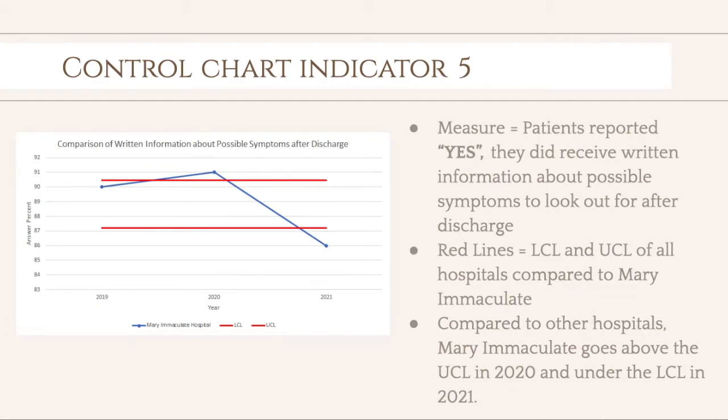And the fifth control chart indicator measures the patients who reported that they did receive written information about possible symptoms to look out for after discharge. Unfortunately, there were only 3 years of information, but that still is enough for us to compare it to other hospitals. Comparing it to other hospitals, Mary Immaculate goes above the upper control limit in 2020 and under the lower control limit in 2021. And so this can indicate that there is no constant satisfaction that patients are receiving between 2020 and 2021, and that could be because of really big life changes.